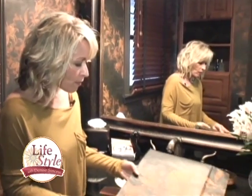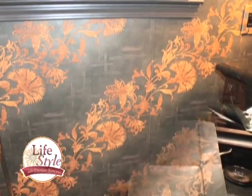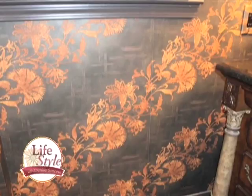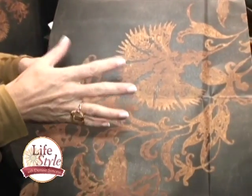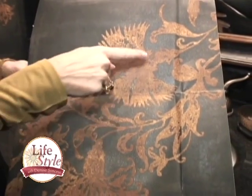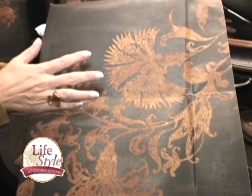I needed some inspiration, and I found it in this wall covering. This is gorgeous. With the background being in the ebony brown chocolate colors, it really gave it a masculine look. But then we have these beautiful caramel colors. This is archival paper, and this caramel color in a thistle motif was really the jump off point that I needed for the space.